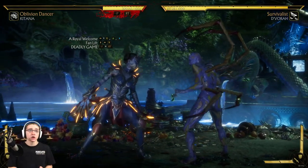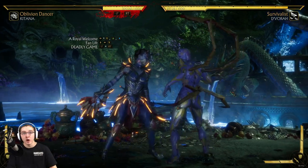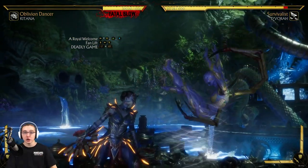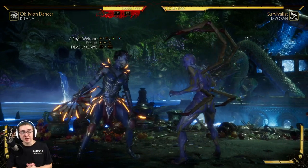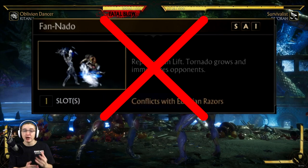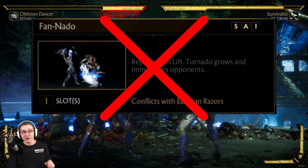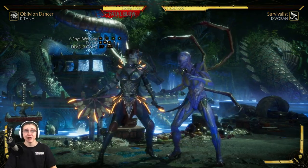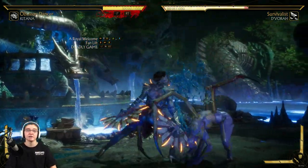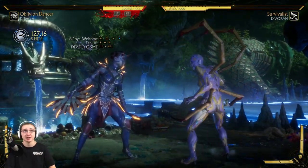So, after that, we're going to want to follow up with the Fan Lift, and that is down back Triangle, or down back Y, and that should look just as so. Keep in mind that you can actually replace Fan Lift with Fan NATO, but I don't really recommend it as it seems to break the combo, for me at least, very early, so just use Fan Lift if you can. Alright guys, so let's combine a Royal Welcome with Fan Lift, and that should look just like that. Now we're up to a nice 5-hit combo.